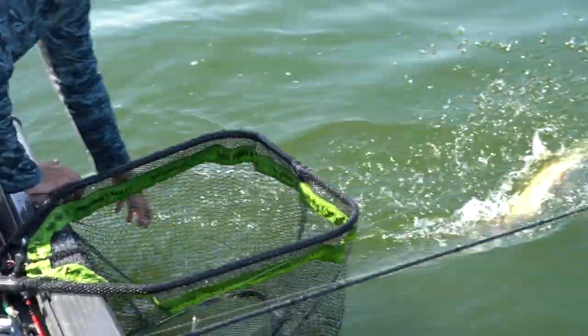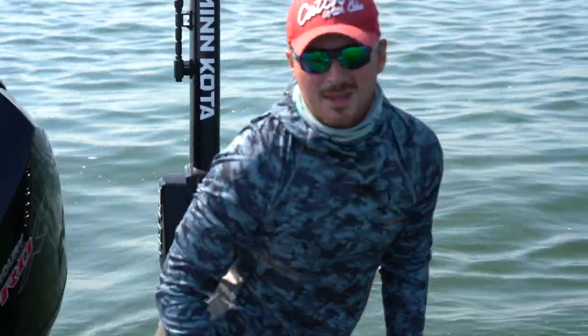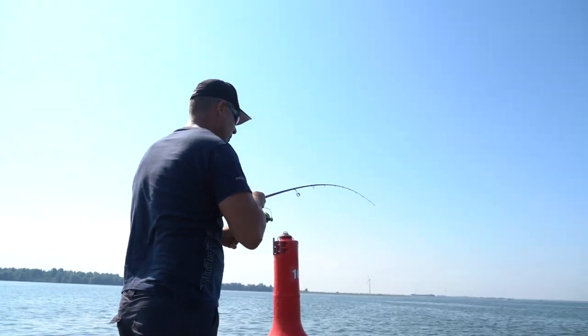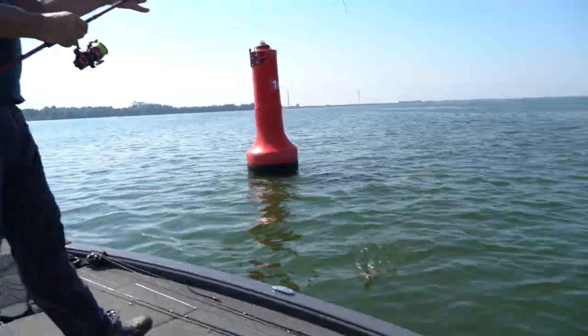And off they go. Remember, warm waters, not good for pike. So please don't go fishing for pike during the super heat. Good fish? No, not a huge one, but it's point fish.